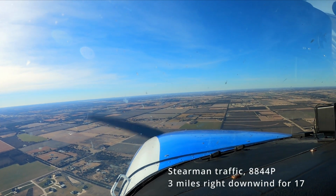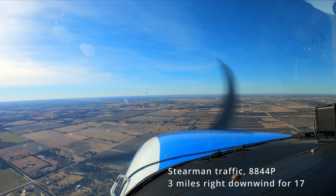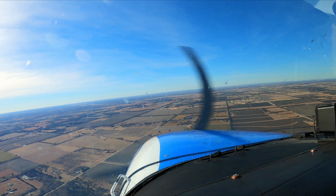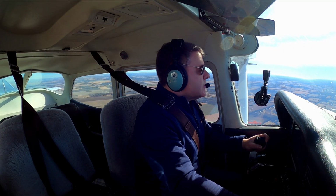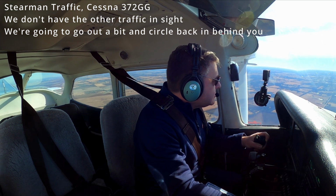Stearman traffic, 8844 Papa is about 3 miles left, right downwind for 17. Stearman traffic, 372 Gulf Charlie. We don't have that.